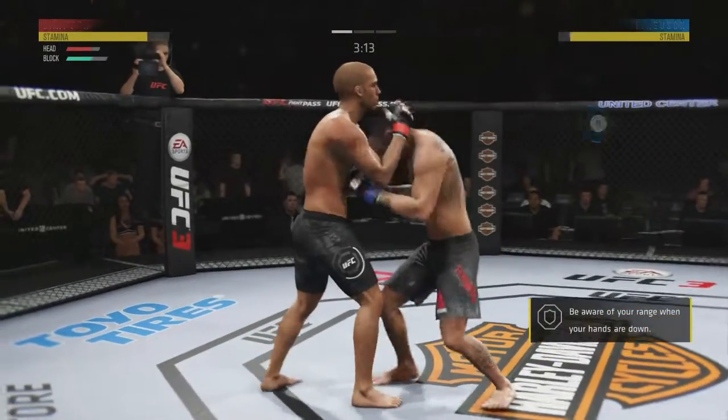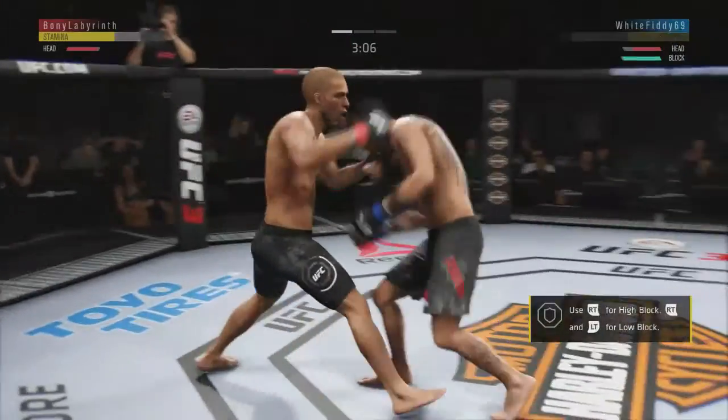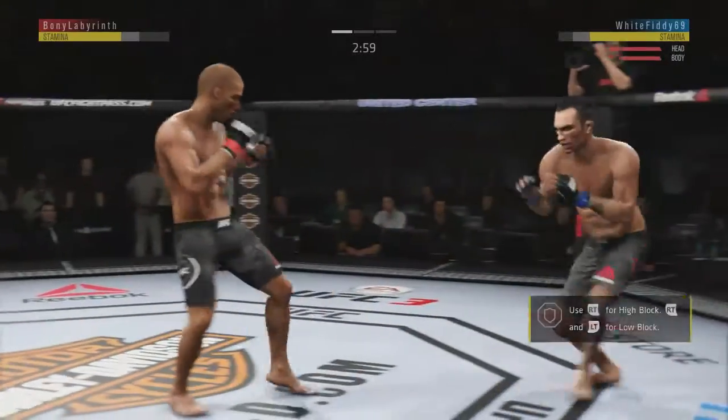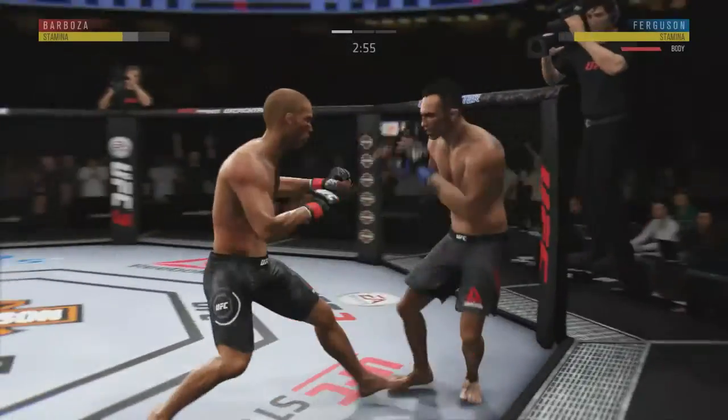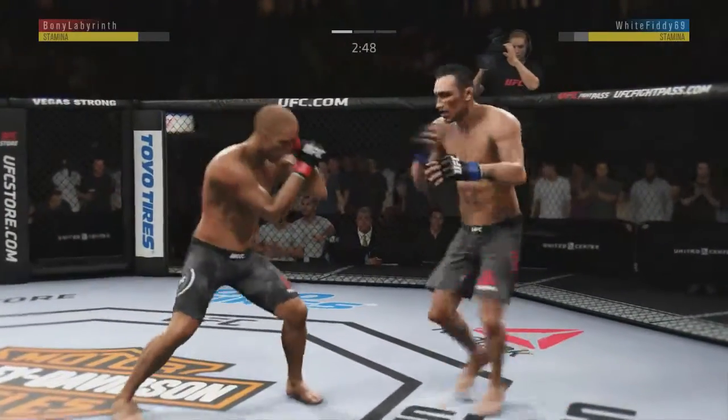Ferguson's overhand punch to the head looked good for a second, but ultimately that one gets blocked. Big elbow lands to the head. He's hurt. He's got him hurt here. Body kick, look at that. Under 3 minutes now to go in what has been a very fast round.